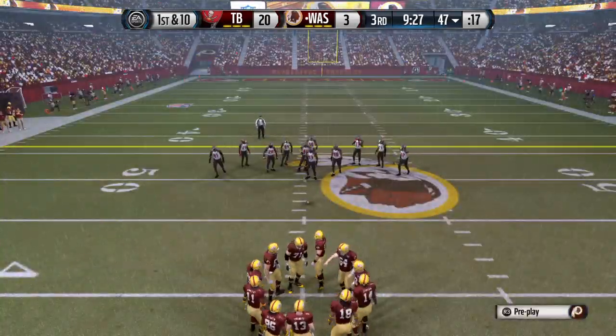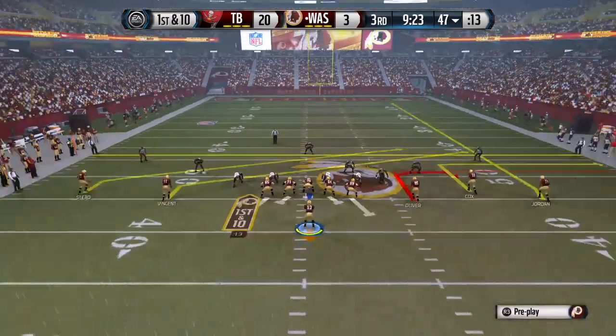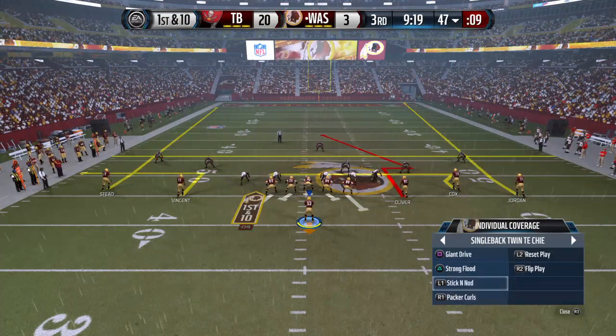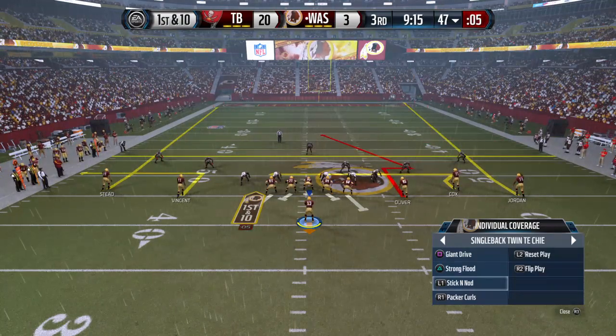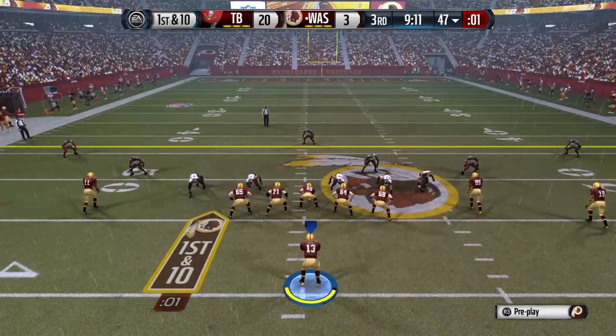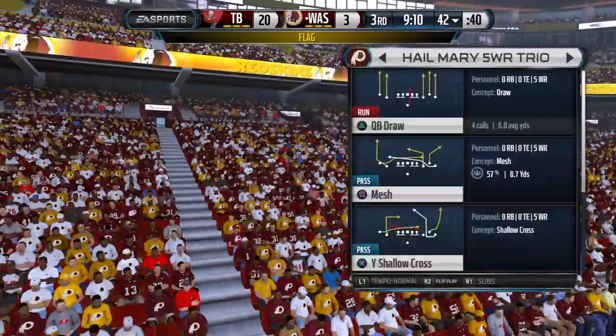They're back at the line after that catch for a first down. The Redskins come to the line of scrimmage and empty out the backfield. Everyone split out wide. The play clock's running down. The Redskins with an empty backfield look here. Away from the ball, there's a flag down on the field.